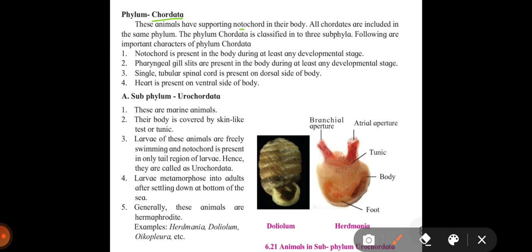So today we are going to discuss phylum Chordata. These animals have a supporting notochord in their body, a very important line to understand. All chordates are included in the same phylum. The phylum Chordata is classified into three subphyla. Following are important characters of phylum Chordata.